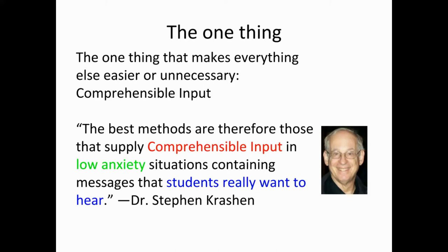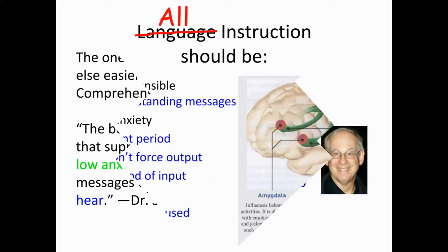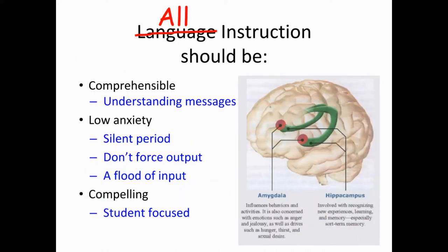We have already looked at how comprehensible input means the learner can understand what is being said in the target language. In addition to this, we want our classrooms to provide low anxiety situations for learning. Krashen argues for this in his affective filter hypothesis, in which he posits that forcing students to start producing speech in the target language prematurely is counterproductive to language learning.